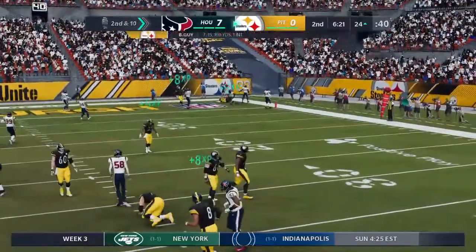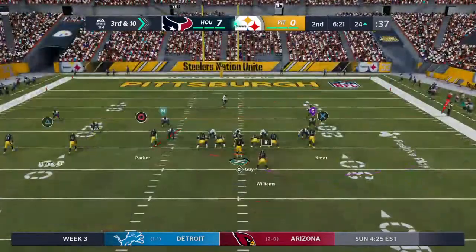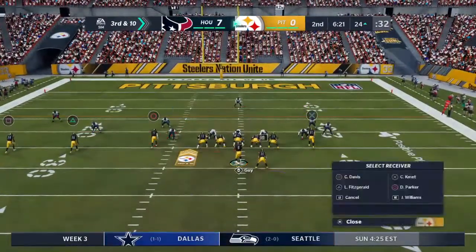Now a 2nd down throw for the end zone, but it's incomplete. He was trying to go back to Corey Davis there. And that takes us from 2nd to 3rd down. Yards to go.